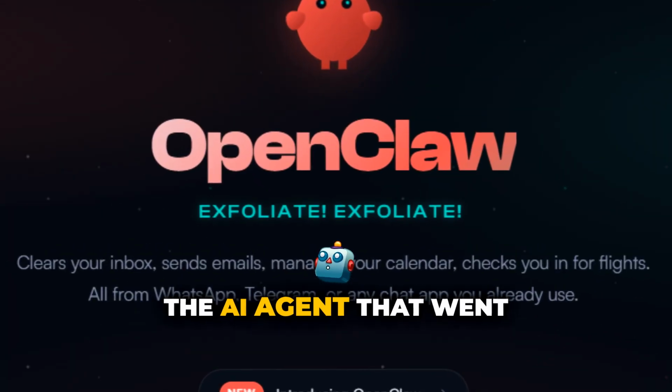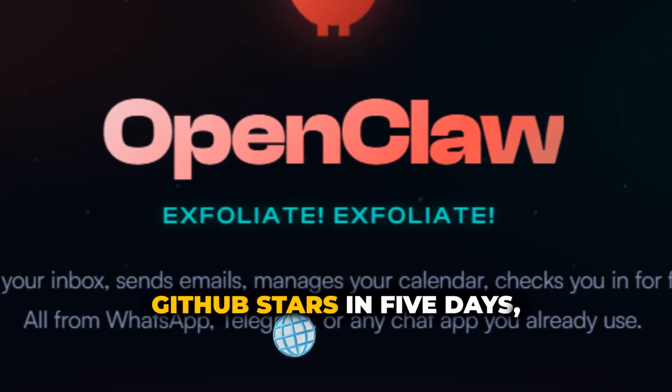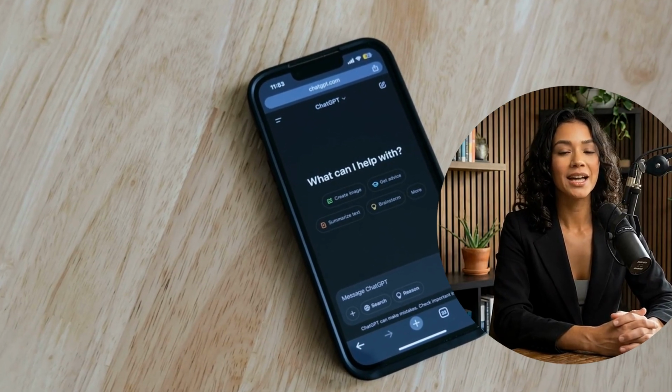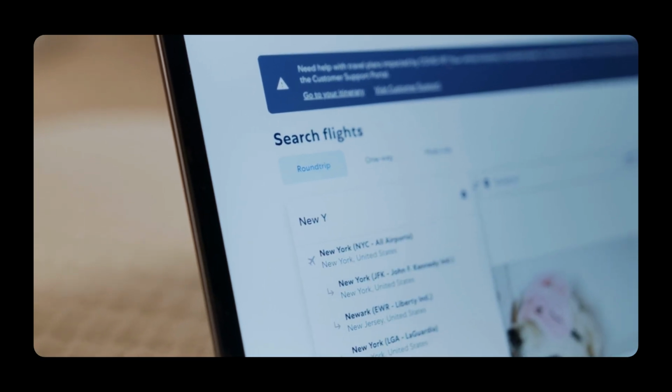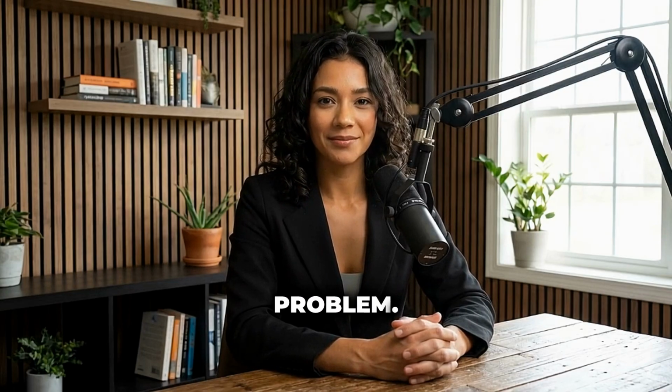OpenClaw, the AI agent that went from 7,800 to 113,000 GitHub stars in 5 days, lets you text an AI assistant on WhatsApp that actually does things, booking flights, managing your calendar, automating emails. But there's a massive security problem.